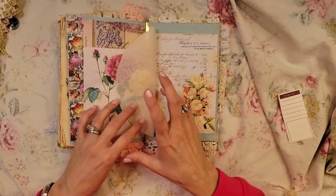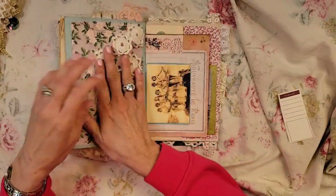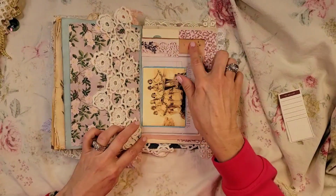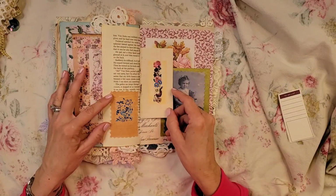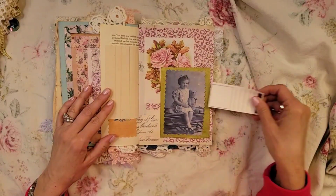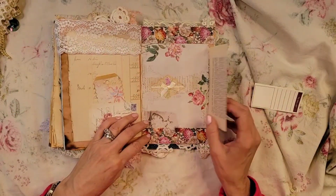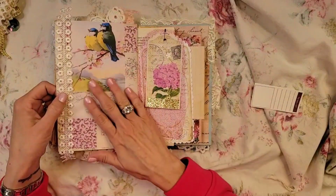Gorgeous. I love this gold in here, too. Pocket. Another pocket. Look at that. Isn't that adorable? Oh, I love it. Cute. I just love this. I can't quit saying that, y'all. I'm sorry, but y'all just have to listen. Oh, that's a little pocket. Look at that. That's a little pocket. So cute. I'm not going to take this one off because I seem to... Isn't that beautiful? I seem to not be able to get them back on. Love it.